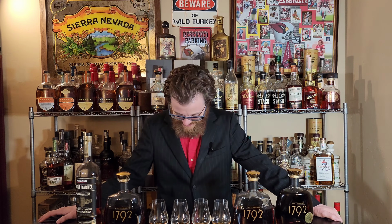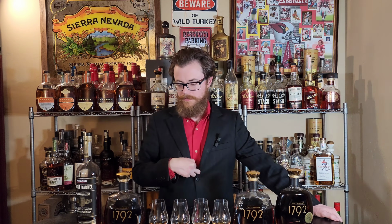Huh. This is going to be hard. This is going to be really hard because these 3 are extremely similar. I think it's going to be splitting hairs which one I prefer because they're all 3 really similar. One is not standing out as being dramatically better than the other 2, but that could change on my second time through. This, I believe, is this.